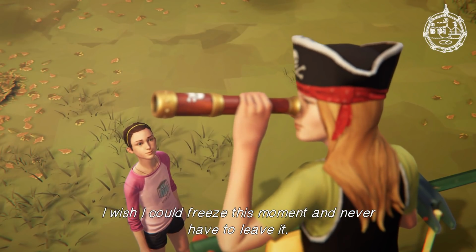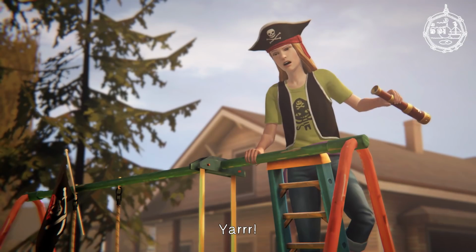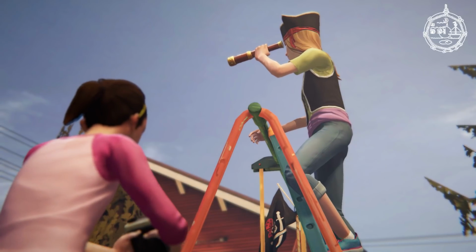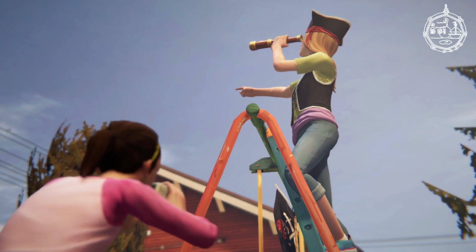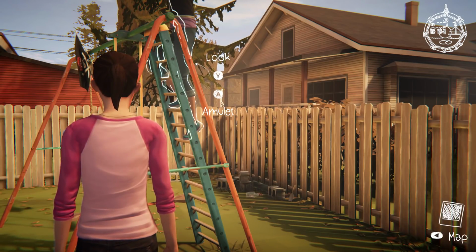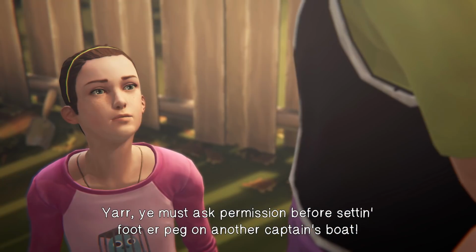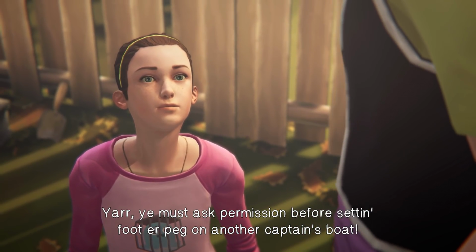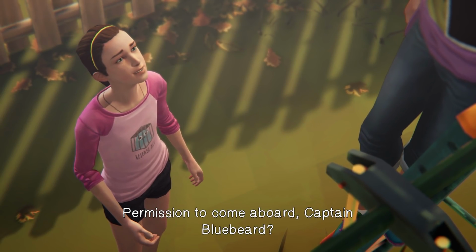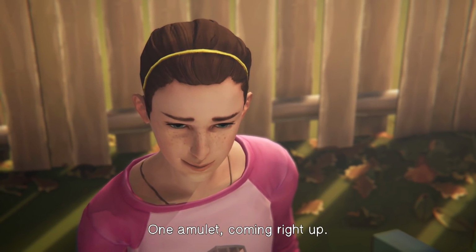I wish I could freeze this moment and never have to leave it. Hey, Chloe. Yar. Land ho! Perfect. Wait just a minute. Yar! You must ask permission before setting foot, or peg, on another captain's boat. Permission to come aboard, Captain Bluebeard? Granted. One amulet. Coming right up.